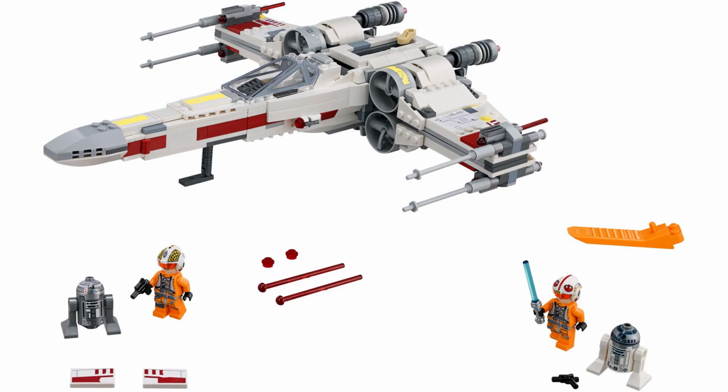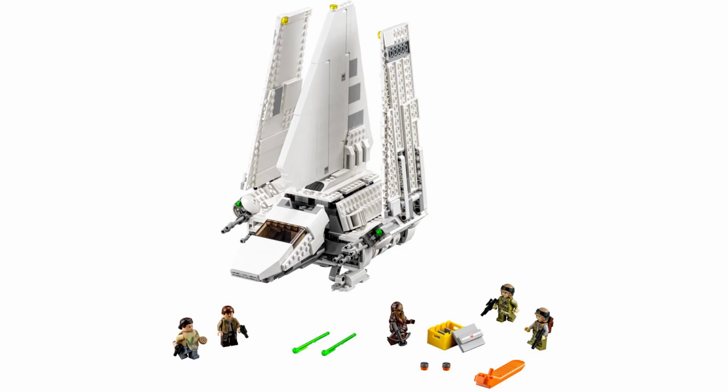Next up, we do have a rumour that I do think will be very good for the future, as the last one of these was absolutely incredible, which is the 75302 Imperial Shuttle. Now, we did have a rumour earlier this year of a UCS Imperial Shuttle. However, I think that this regular-sized $80 Imperial Shuttle will be amazing.